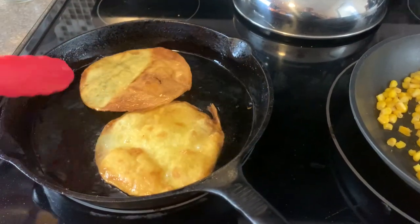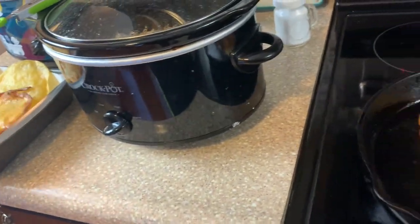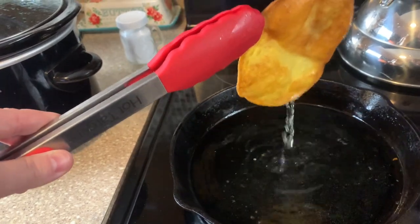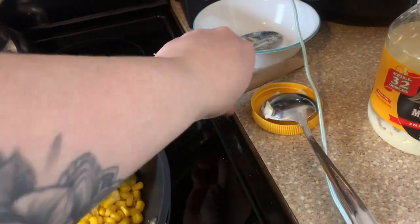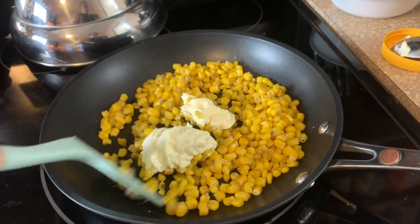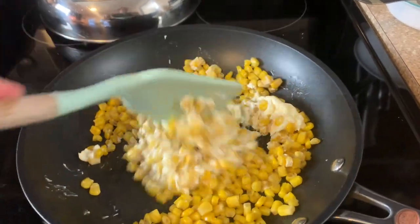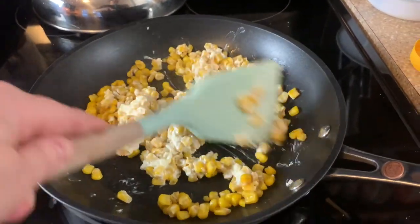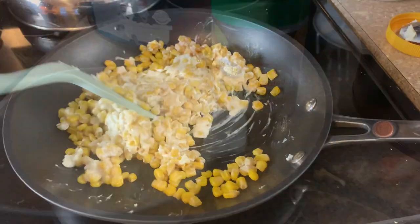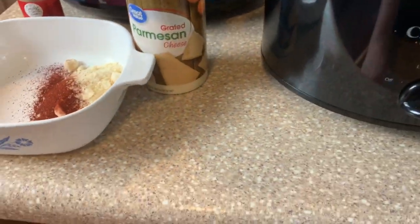I just fried up my corn tortillas there in a little bit of oil. And on the top of our tostadas, I made a Mexican street corn salad. Y'all, this was so good. We love Mexican street corn. And normally we do it like on corn on the cobs. But I had a can of corn and I just drained it. And I heated it up on the stovetop, as you see in that pan. And once it got nice and hot, I just added in a couple tablespoons of that Duke's mayo, mixed it together, and then I made a little topping, creme topping with some Parmesan cheese and some chili powder.